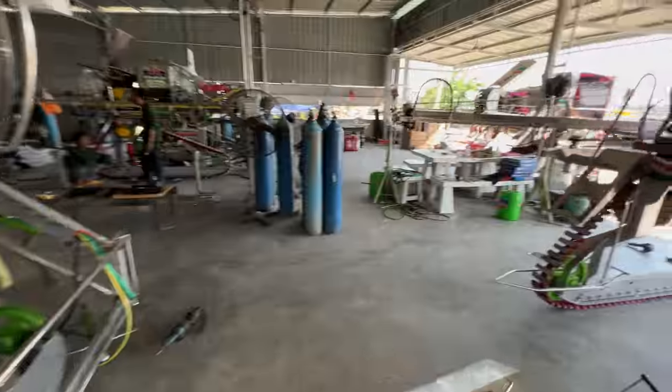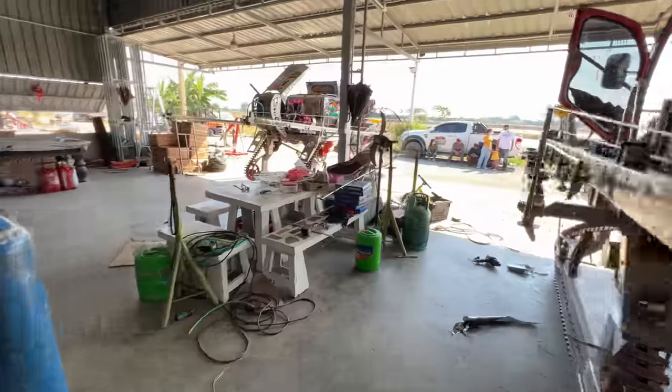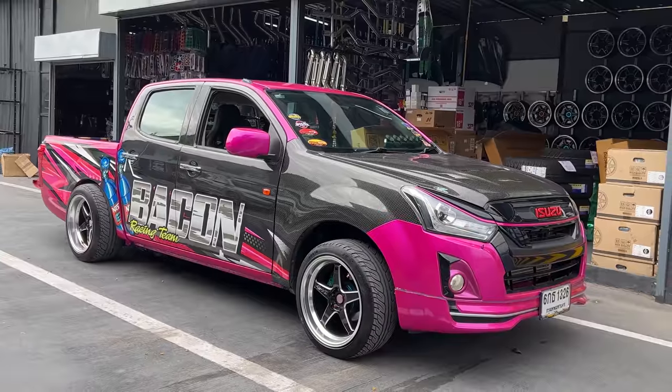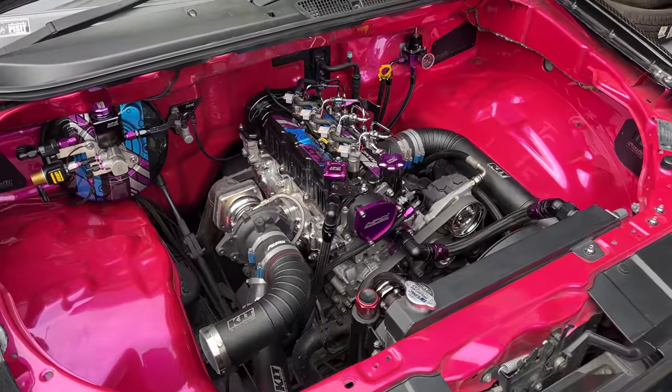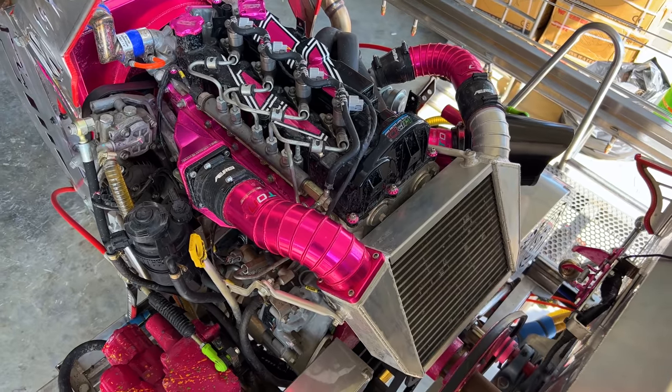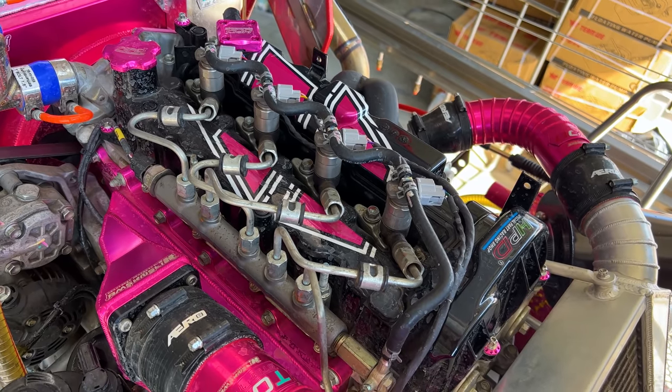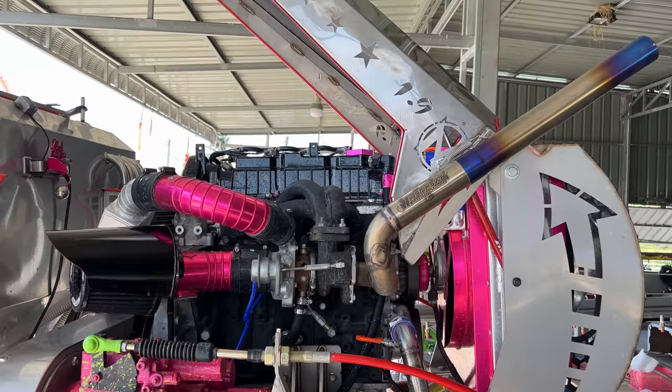But if you wanna be a big dog, if you wanna make some real horsepower, this is what you end up building. And this one uses an Isuzu D-Max 4JJ inline four 1.9 liter turbo diesel. And this one, of course, has an upgraded turbo.